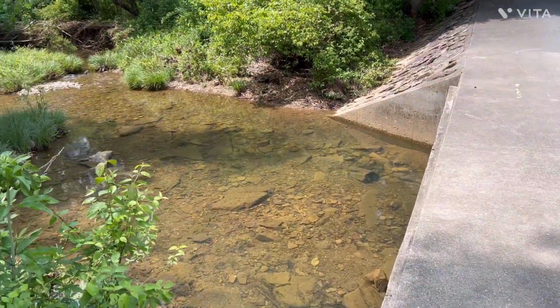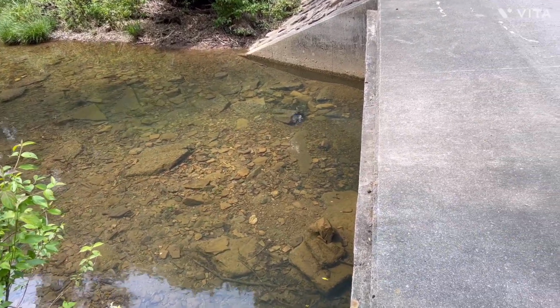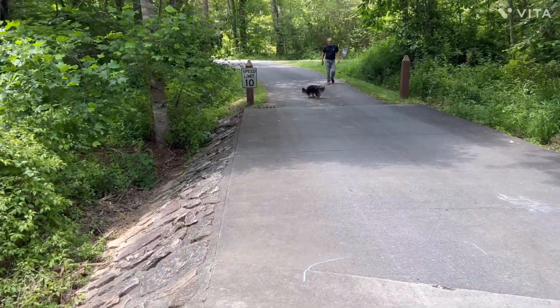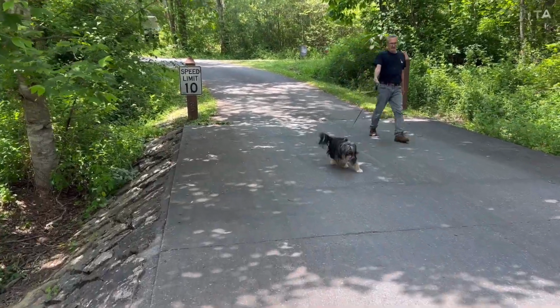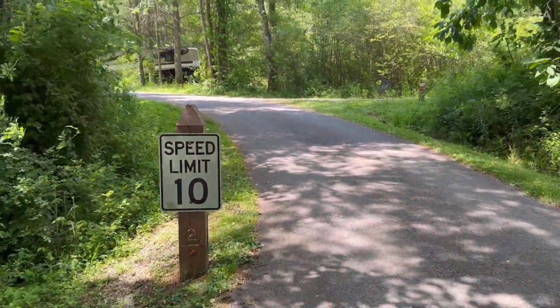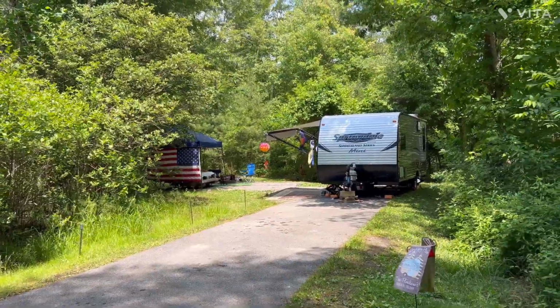When we got here yesterday, I saw a young guy pull a rainbow trout out from underneath this bridge. He says, I want to go see him. How you doing today? Doing pretty good, man. Good. 17 looks like a nice site.